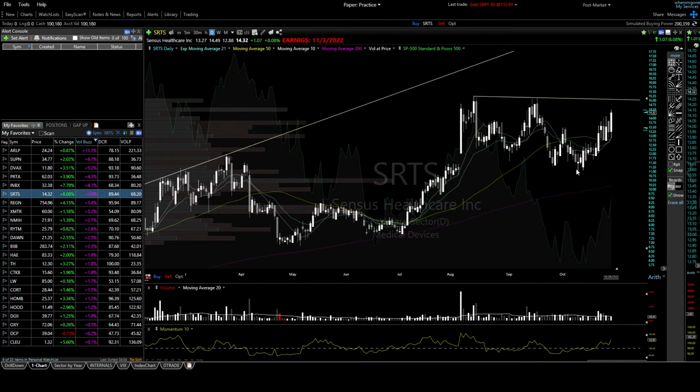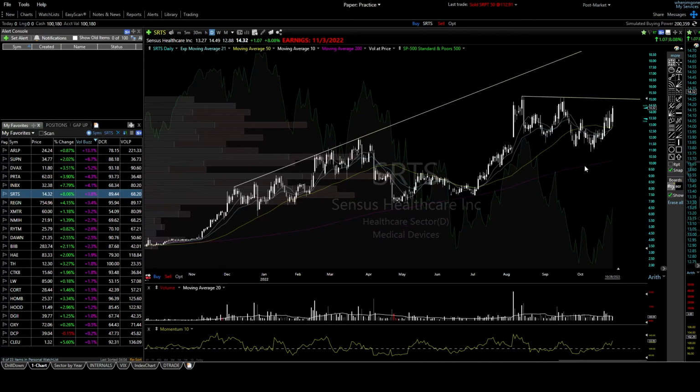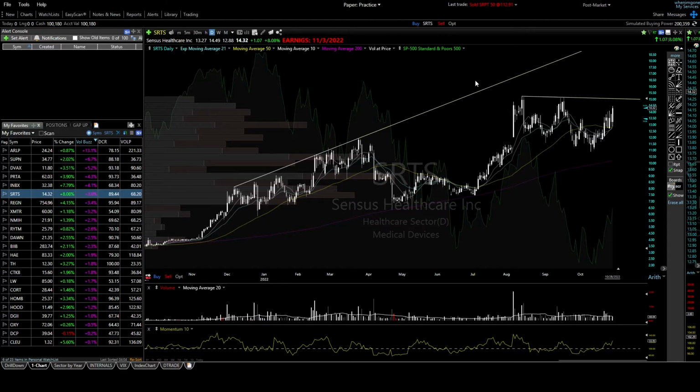SRTS, medical devices. There'll be another one right here with medical devices. It will see just a little bit below, but this category in general is moving very nicely. This is resistance. If this moves, 3rd of November earnings, you can expect some upside momentum.